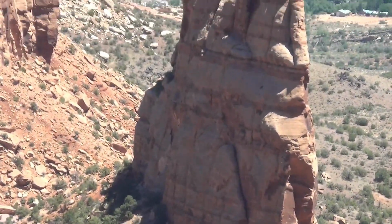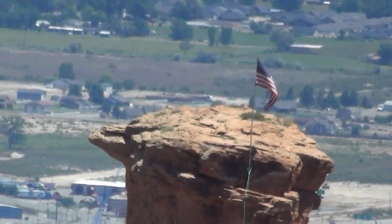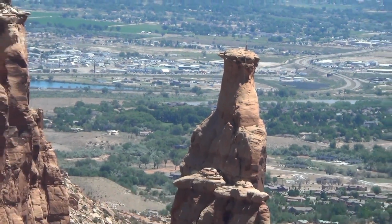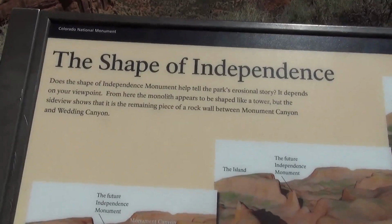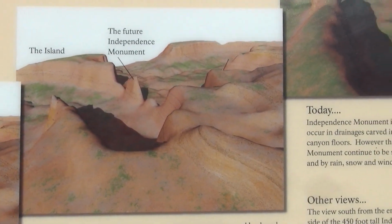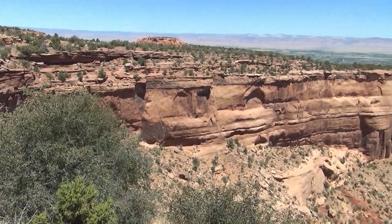And this column is called the Independence Monument. See the flag there? Somebody put a U.S. flag on top. How about that? And this shows how it was created. Started out with almost nothing, then it started growing, and then it started growing more. And apparently it's now 2 million years old. Here's the view around it.